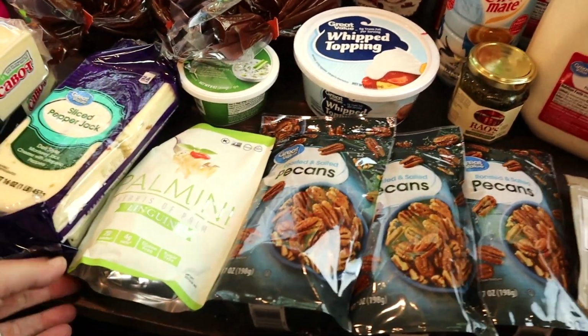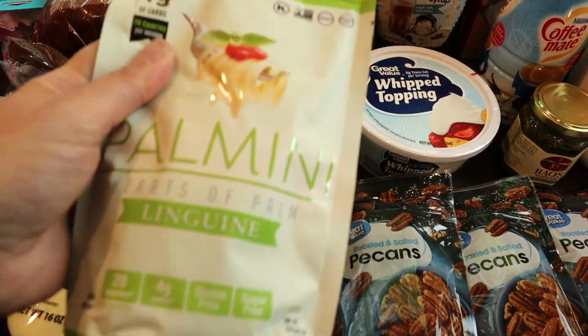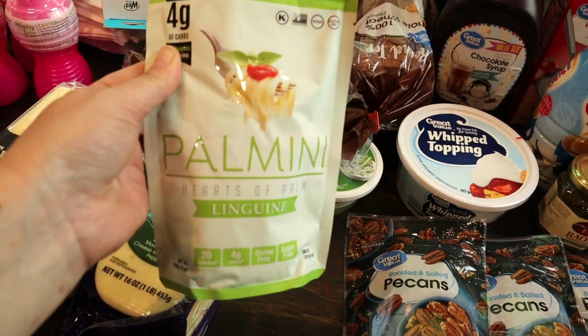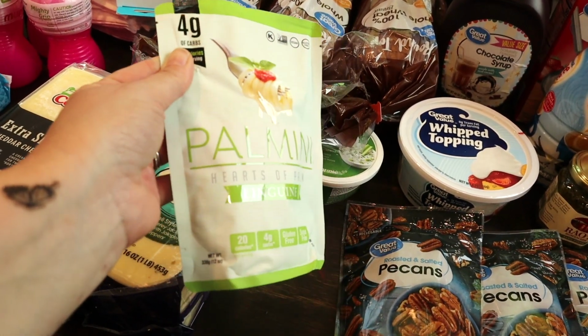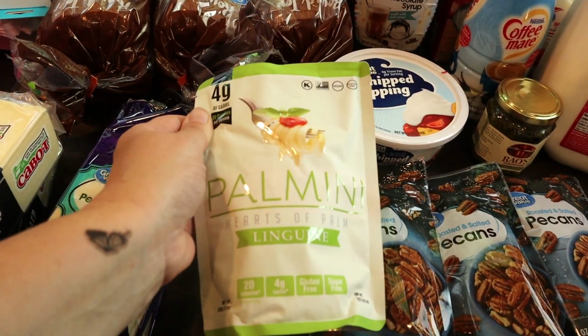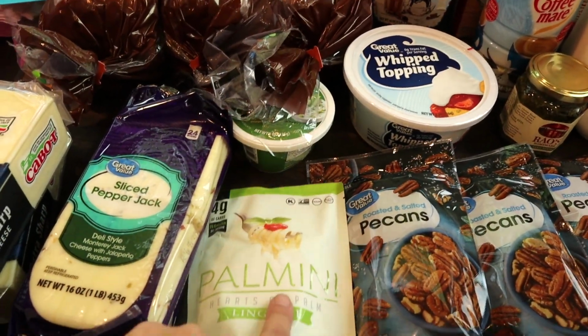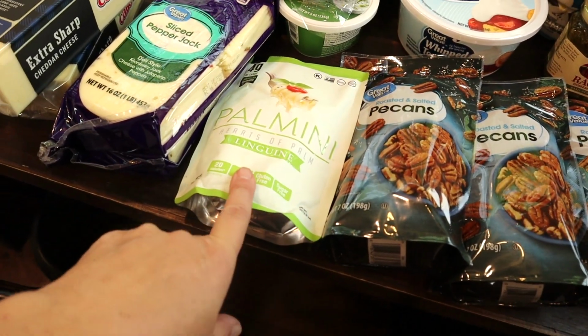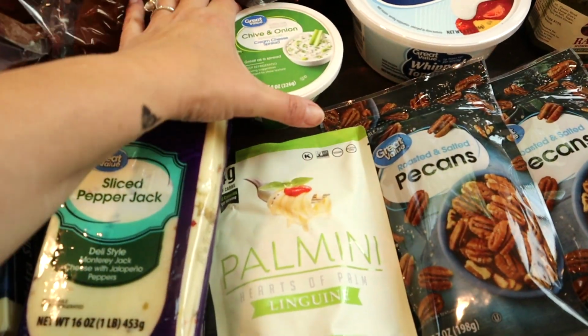They're very low carb. And then this is another thing I wanted to try. It's hearts of palm noodles. My sister-in-law had tried them and said that they were actually pretty good. Again, it's just a low-carb noodle option. It's not actually pasta. So I figured I would give it a shot. They're not cheap though, but I figured it's worth trying just for something different every now and then.